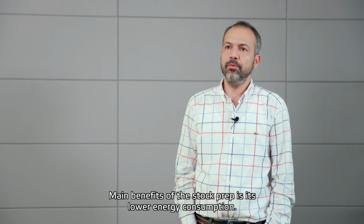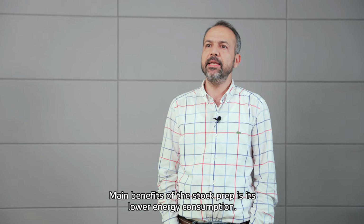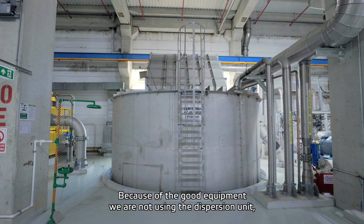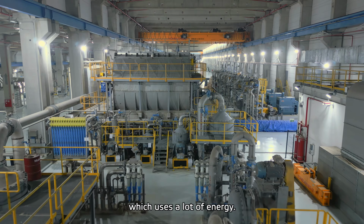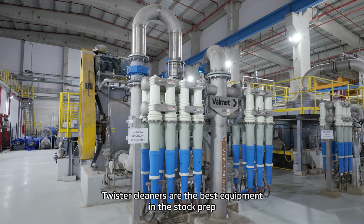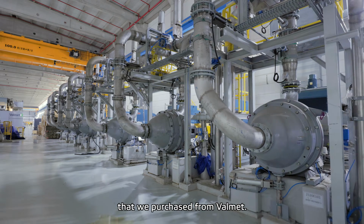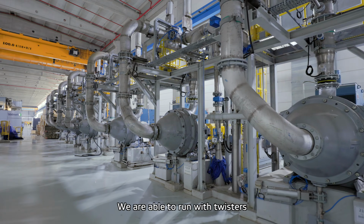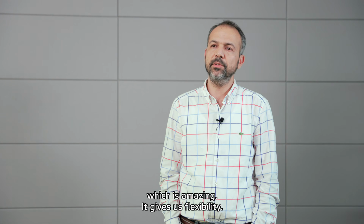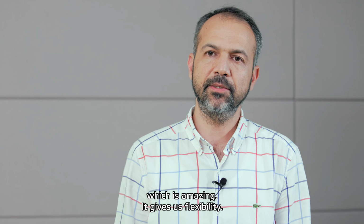The main benefit of the stock prep is the lower energy consumption. Because of the good equipment, we are not using the dispersion unit, which uses a lot of energy. Twister cleaners are the best equipment in the stock prep that we purchased from Valmet. We are able to run the twisters up to 2.5 consistency, so it is amazing. It gives us flexibility.